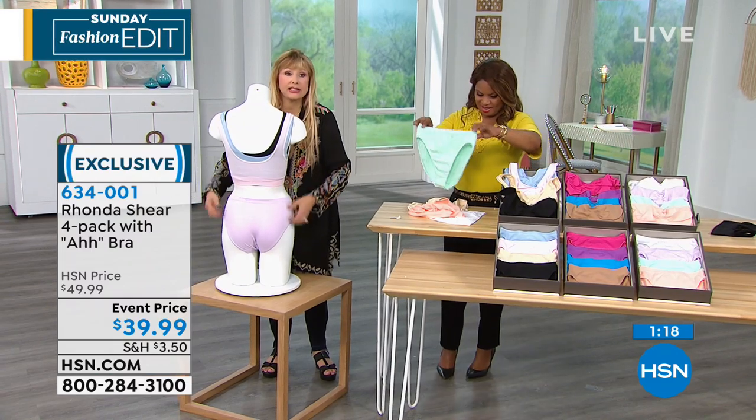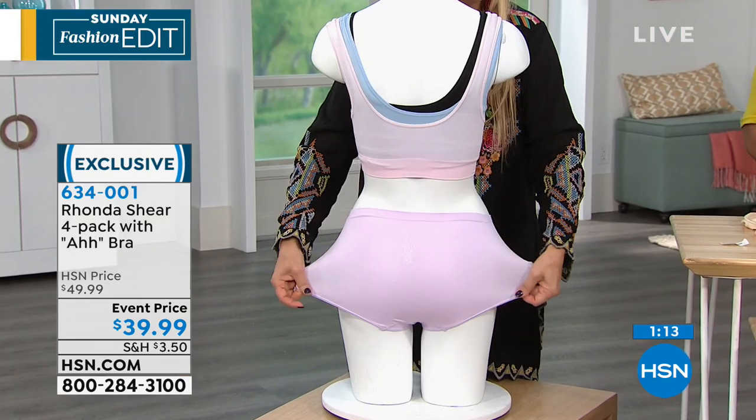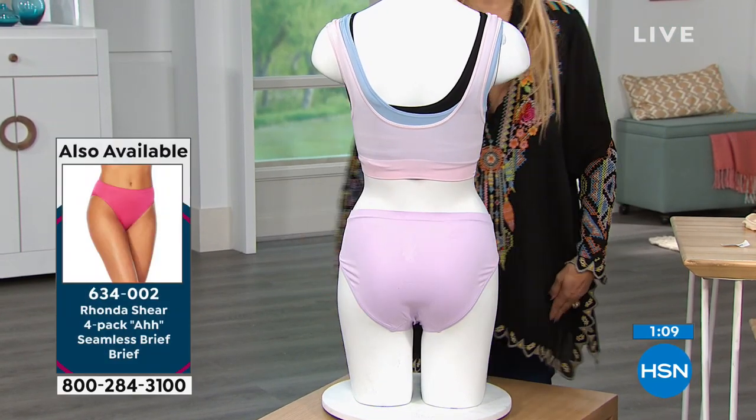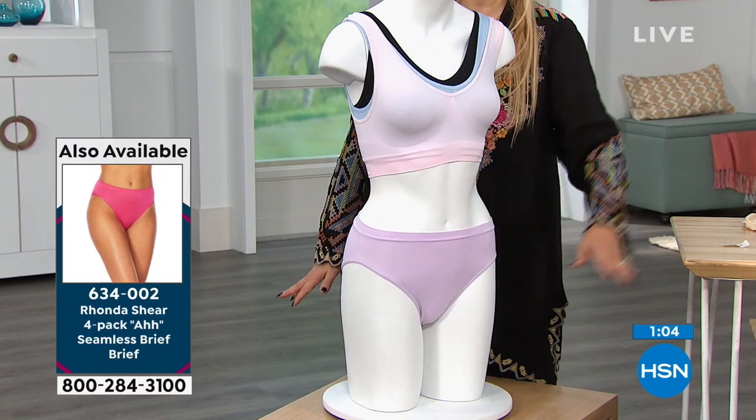Whether you're a jogger, you're walking your dog, you're active on the go, girl, they stay in place. Even though this is what we call a modified brief, completely encasing your derriere, smoothing you out, even smoothing your lower tummy. You're getting four today.